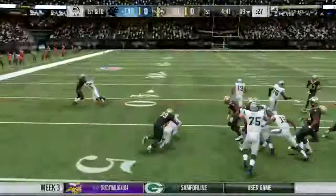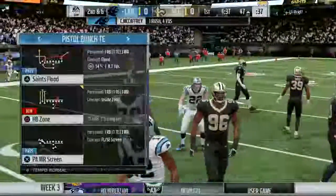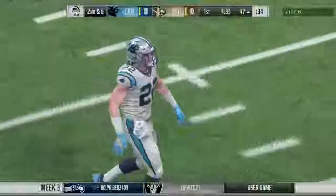First carry of the game for Christian McCaffrey. And he's going to take this across the 50 and into Saints territory. It's a pickup of 4, and it'll bring up second down. Good job there keeping him to a short gain.